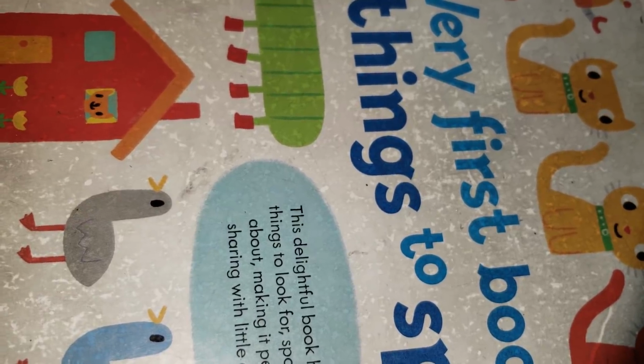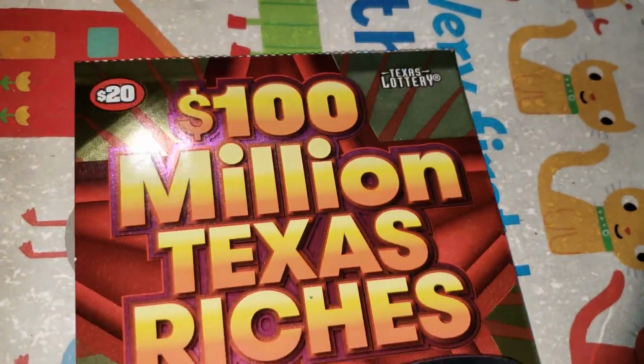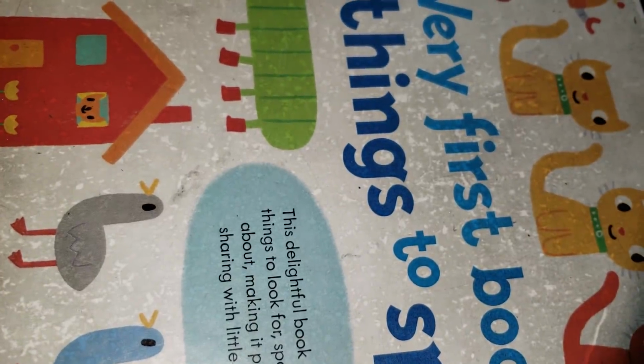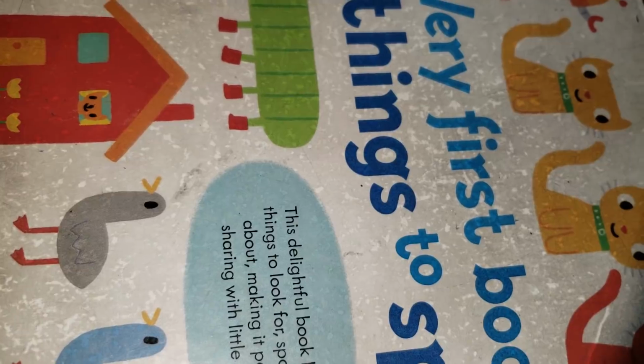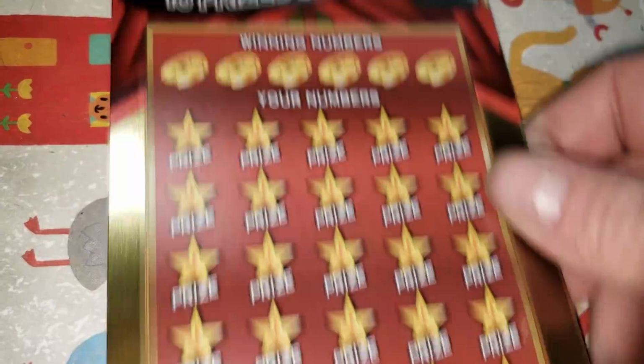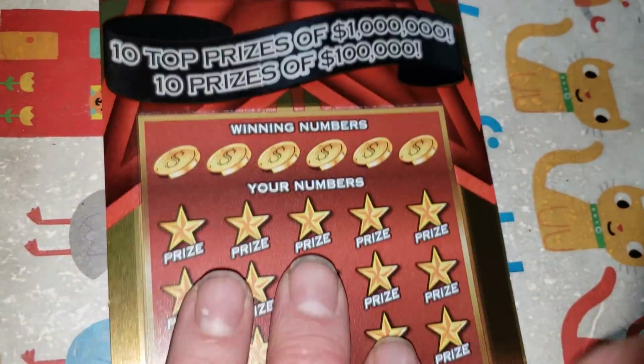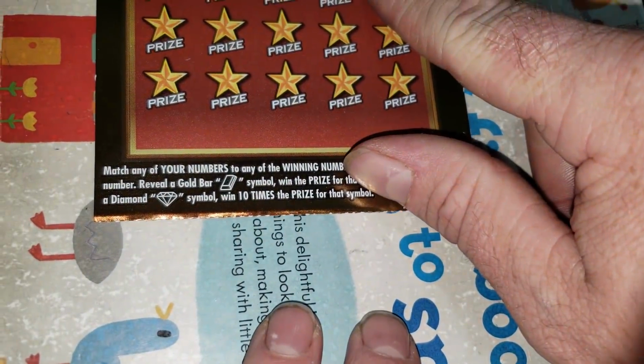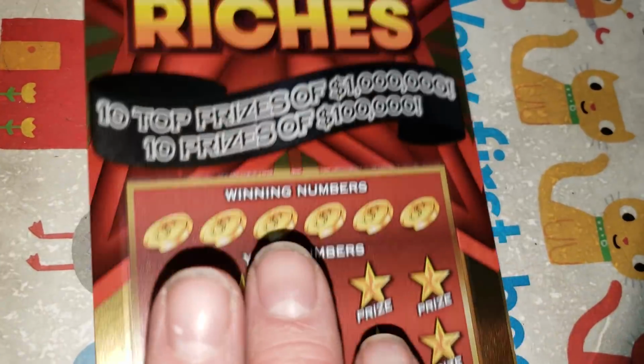Let's see what's next. We'll do the 100 million Texas Riches. Last time we had ticket 15, and we lost. So this time we've got ticket number 16. Odds are 1 in 3.35. Looking to match winning numbers to your numbers. Gold bar to win. Diamond to win 10 times the prize. And here we go.